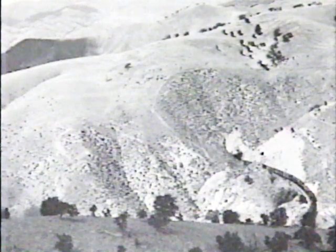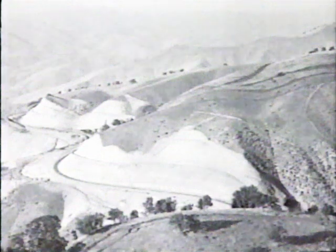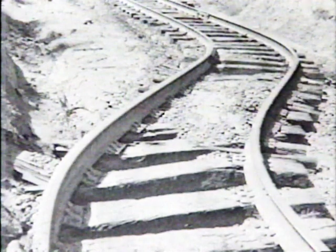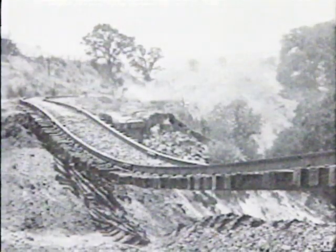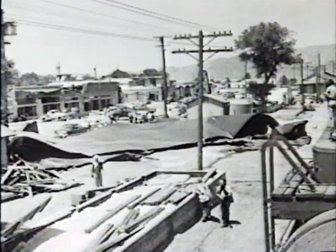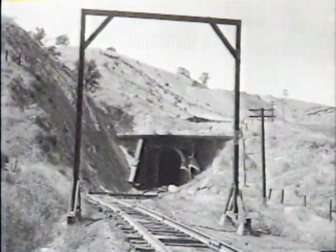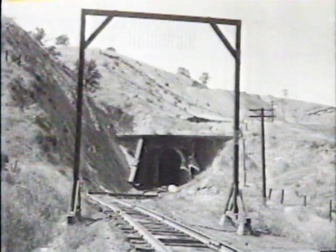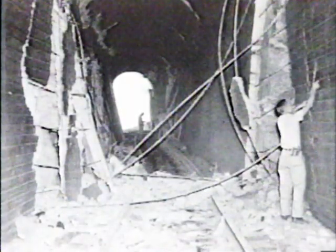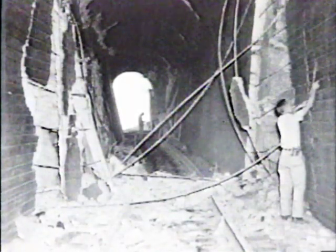Another major incident in the history of the Tehachapis was the earthquake in 1952. On July 21st, 1952, at about 5 in the afternoon, an earthquake of 7.5 on the Richter scale, centered on the White Wolf Fault below here, just wreaked enormous havoc over the central part of Kern County. The railway was no exception. A number of tunnels caved in down in Clear Creek Ravine just above Bealville, and the railroad was effectively severed for more than a month.